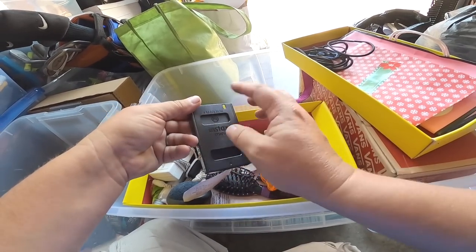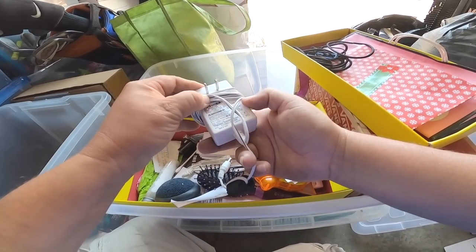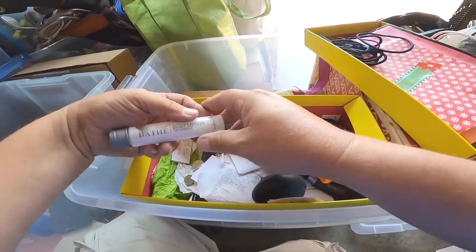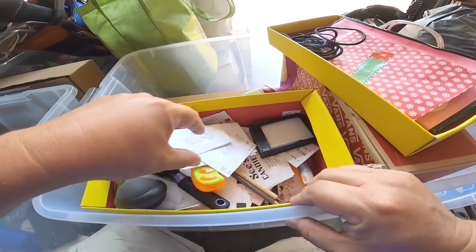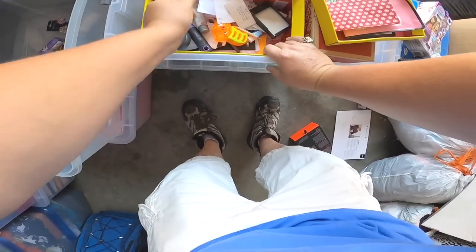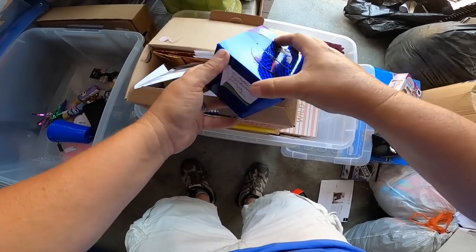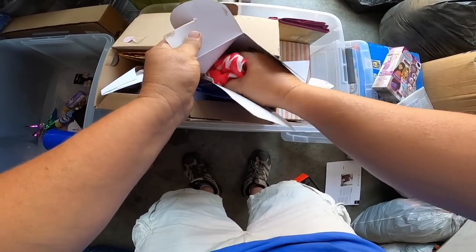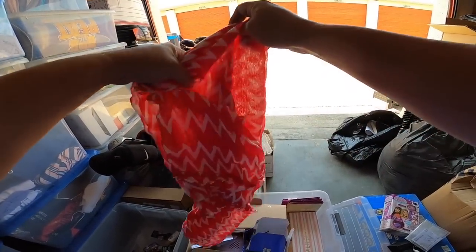Oh, this is one of those Fuji film little instant cameras like a Polaroid. What's this for? Toshiba. Okay, I got some change. Guys, I'm liking this locker. To me, this definitely feels like someone had a little bit more money. This is a nice scarf.